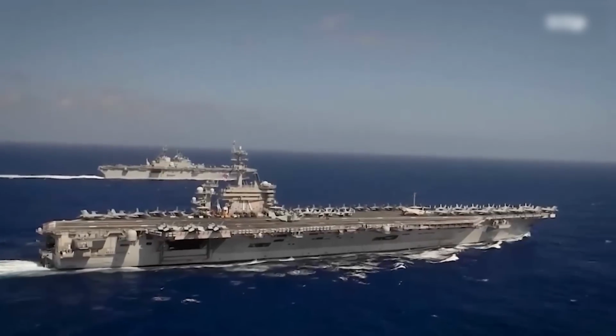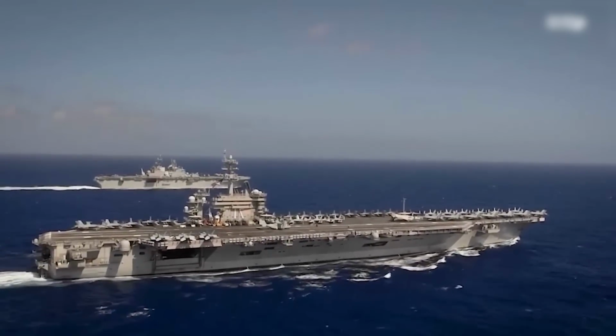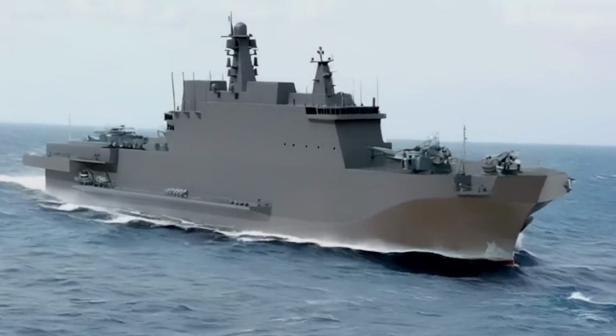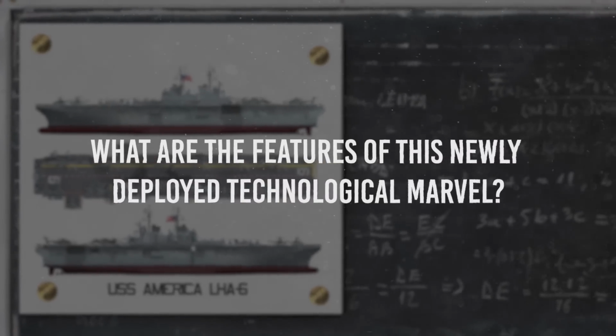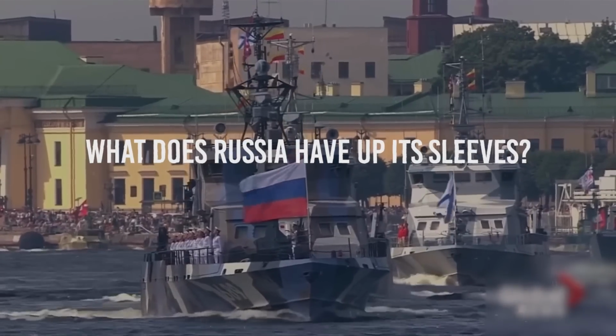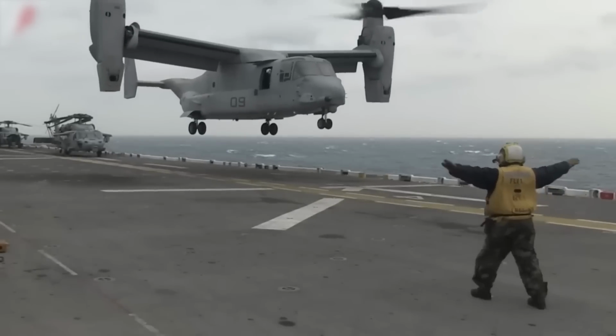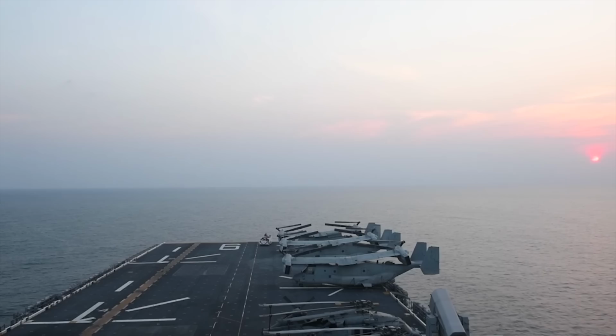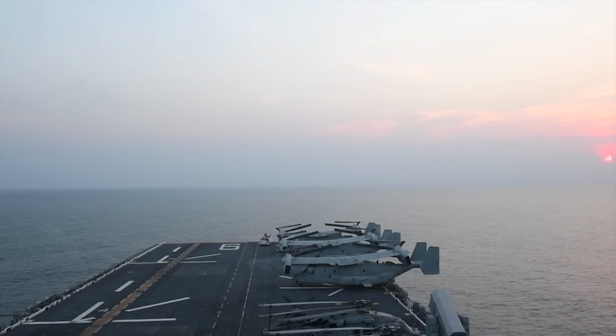But while the world is distracted by the might of this new amphibious assault ship, Russia is also getting ready to shock the world. What are the features of this newly deployed technological marvel? What does Russia have up its sleeves? Join us as we explore the captivating and lethal features of the new billion-dollar amphibious carrier that the United States recently deployed.